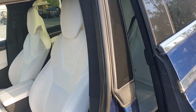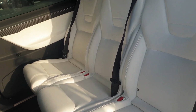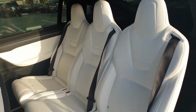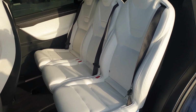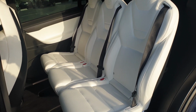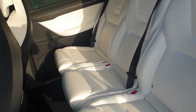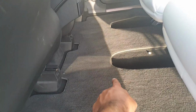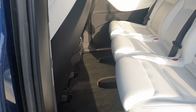And at the back, let me show you, you got 3 seats here. The best thing is you got 3 different seats for different passengers. Like normally in the car you see 2 seats, and in the middle they don't have a seat. It is like a seat, but it's not a complete seat. But in Tesla you have a proper seat. And in most of the cars you see there is a pillar over this place, and Tesla doesn't have that. It's a flat floor. So you got a big spacious Tesla Model X here.